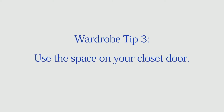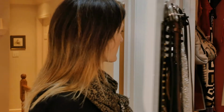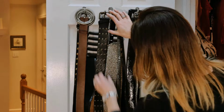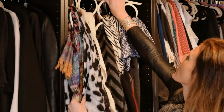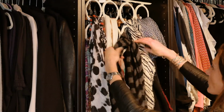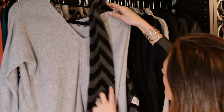Wardrobe tip number 3. So if you're working with a small space in your closet, I would maximize areas like doors by hanging storage compartments that can store anything from jewelry to flip-flops, scarves, or belts. Many people forget that this is a great place to hide away accessories, but also makes them very easy to access for when you're getting dressed.